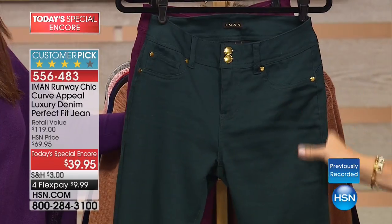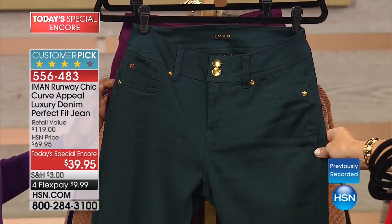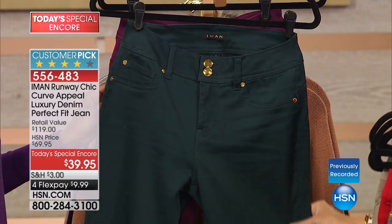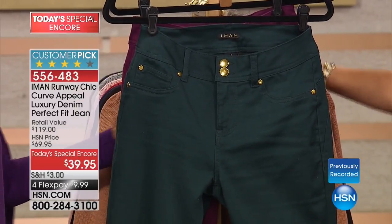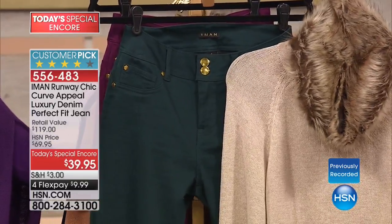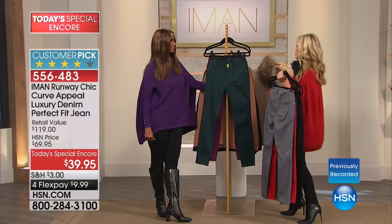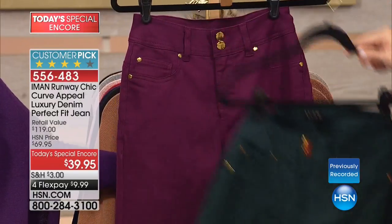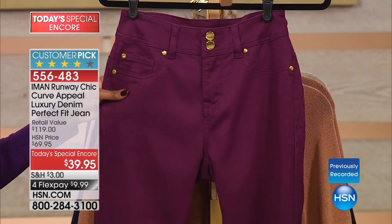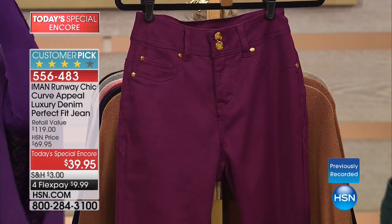Okay, look at this in the green. So this is our deep, rich alpine green. Now, I'd love to see the alpine green paired back. Oh, see, I'm from Michigan. That'd be like my uniform. That's it. The oatmeal and the green. Isn't that just beautiful, rich and elegant. And then last but not least, we've got it for you in the beet purple. So there's that beet purple shade. I'd love the black back with that.